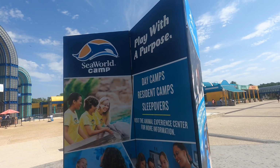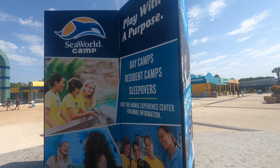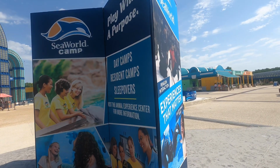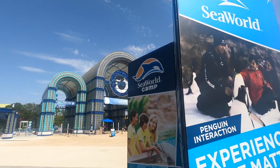I didn't even know about this SeaWorld camp. It's like a day camp. Resident camp, sleepovers? Oh my gosh. So I think I saw a group of workers, and they were watching some kids. So I guess they have sort of a camp program. I had no idea about that.